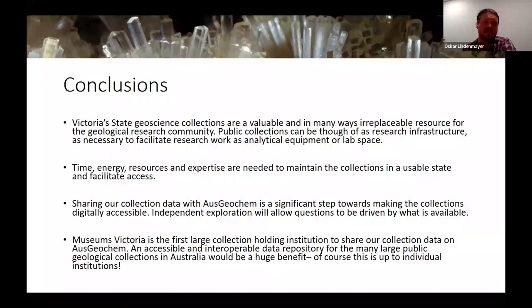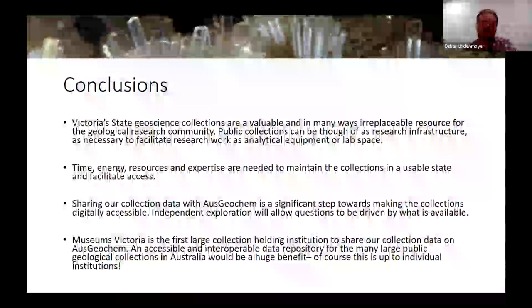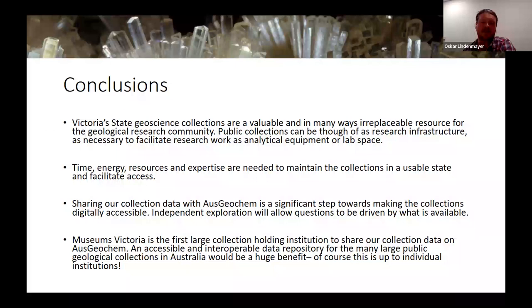Sharing our data with AusGeochem is a significant step towards making the collections digitally accessible. And I think an important change that this allows is that research questions can be driven by what's available, rather than the existing model, where someone would come to us with a research question and say, do you have specimens that can help us work on this problem? And I think if researchers are able to just browse the data, there might be questions that they wouldn't have thought of otherwise that they'd like to ask, and then can come to us.